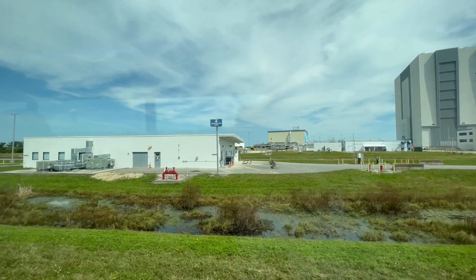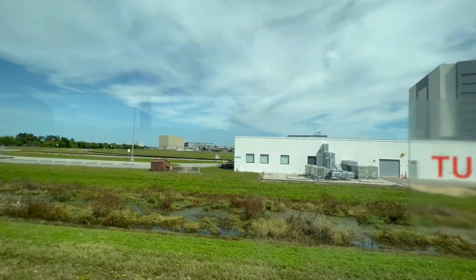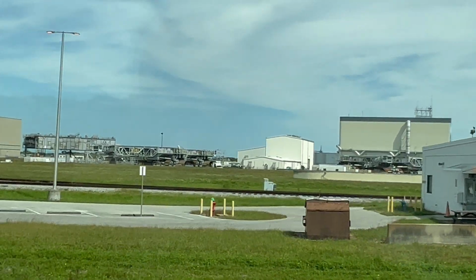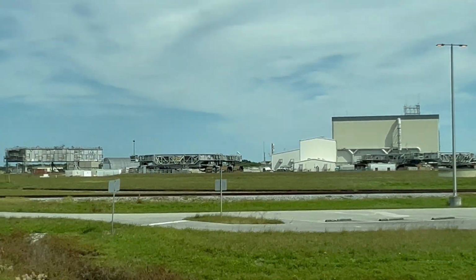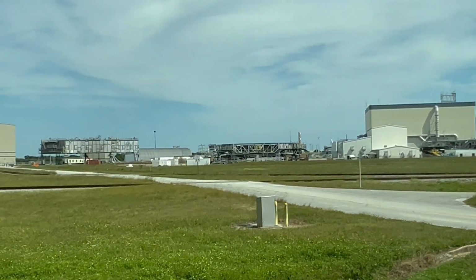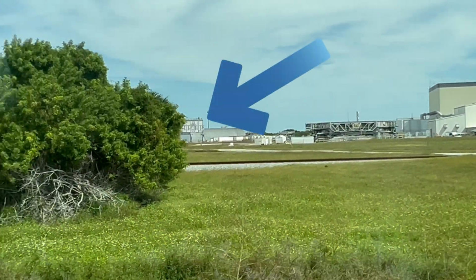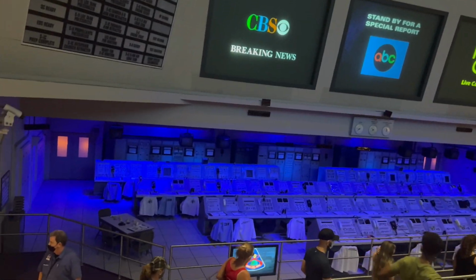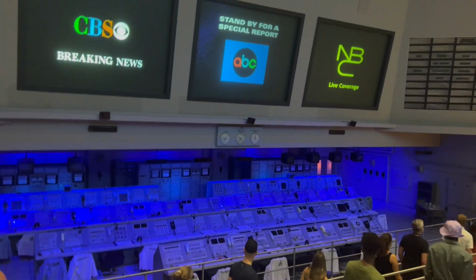Coming up is the crawler transporter over there to your right. Has a yellow hand around it. There's another one right down the side of this white building to your right that sits back a little bit. Right there. Sitting out in the air on pedestals out there is a mobile launch platform. This is the firing room for Apollo 8, the first launch to the moon.